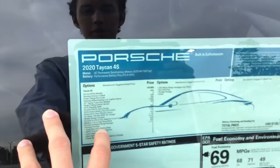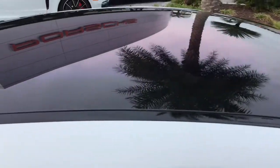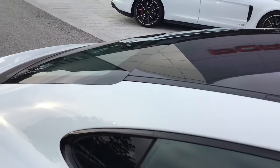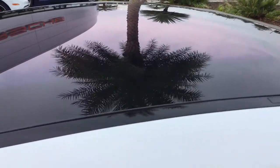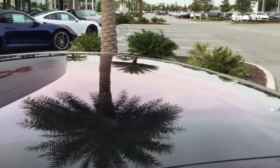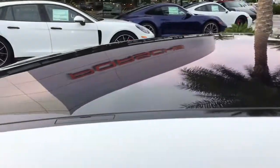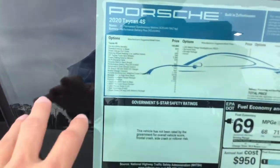Then, of course, we have the Premium Package. Very important. That gives us the fixed panoramic roof. One thing, look at that. It's a single piece going all the way to the back. And there's no screen or anything. It's a very dark tinted and UV protected glass, and you can see the purple hue to it from that tint inside. Really cool. It's a single piece, beautiful, really opens up the interior of the vehicle. And we'll show that on the inside.